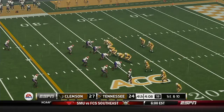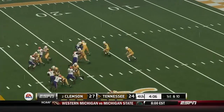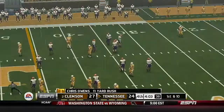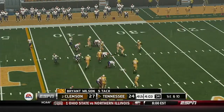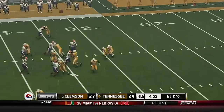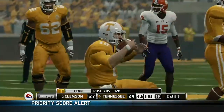This is a pretty crucial series right here. With things being so tight, your best players have to step it up on both sides of the ball. Got an opening. Gets out to around the 35. Nice run up the middle.